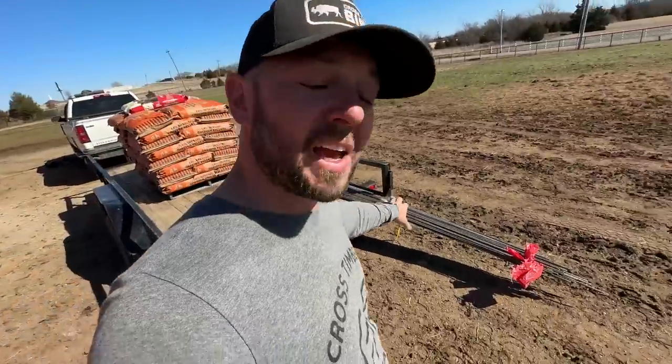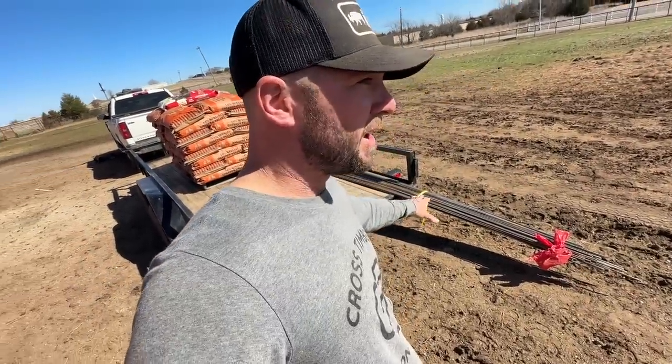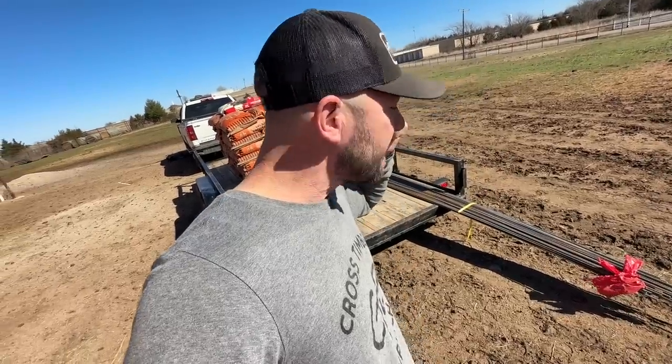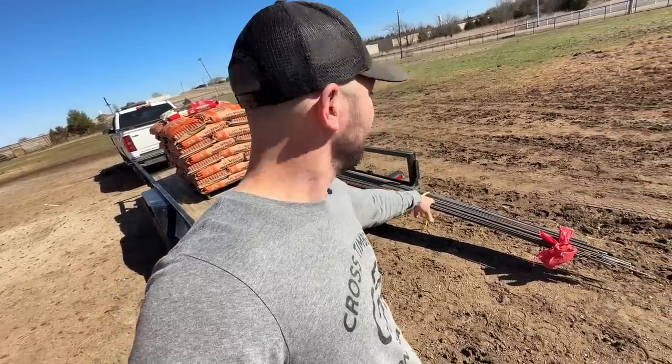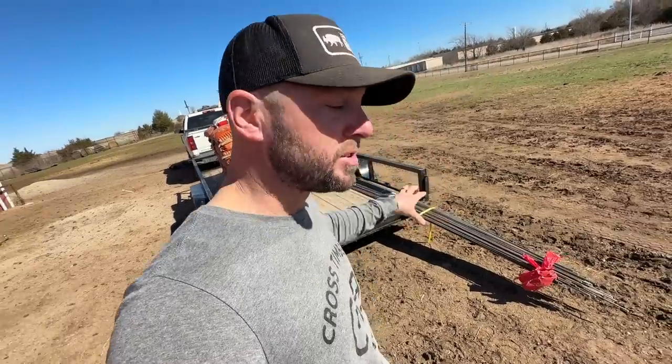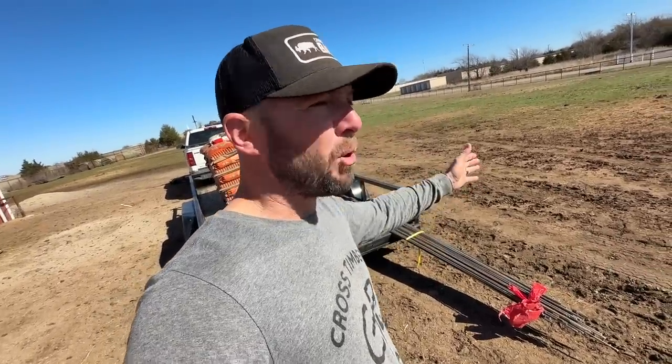Other than that, got rebar for the Ponderosa barn here. All the work that's going on in it. Very excited for where that's going. That goes down for the concrete. And we're pouring these slabs like 20 by 20, 20 by 40s at a time. We've almost got the barn completely done as far as pouring slab in it. So that's what this rebar is for.